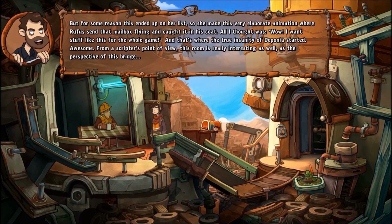But for some reason it ended up on her list, so she made this very elaborate animation where Rufus sent that mailbox flying and caught it in his coat. All I thought was, wow, I want stuff like this for the whole game. And that's where the true insanity of Deponia started.